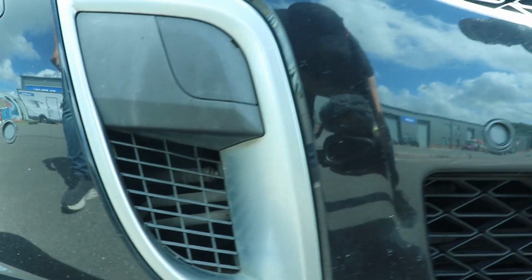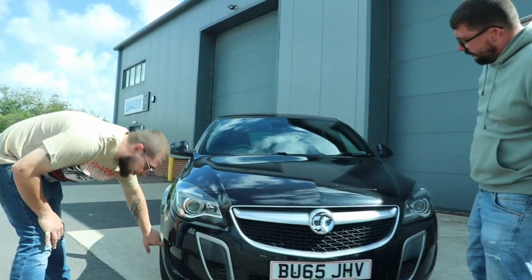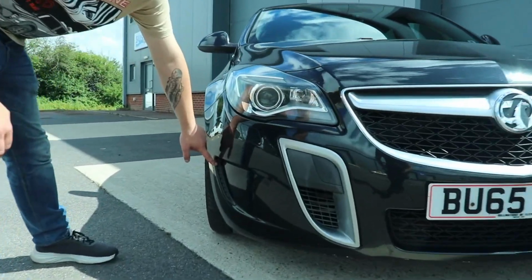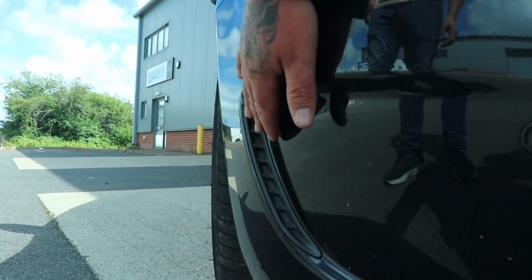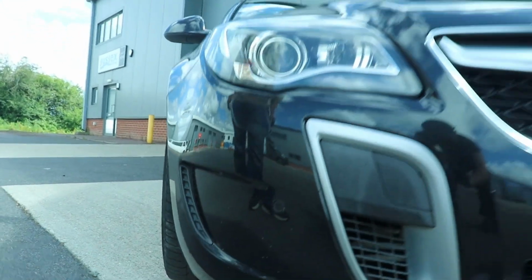I'll tell you what though, it's got little side ducts, but they're blanked off. They're not actually used, which is quite surprising. It's just little features like that that I think they can make better use of, actually putting holes in, get more air into it. They'd go straight to the tyres to cool off the tyres, which would be quite good.